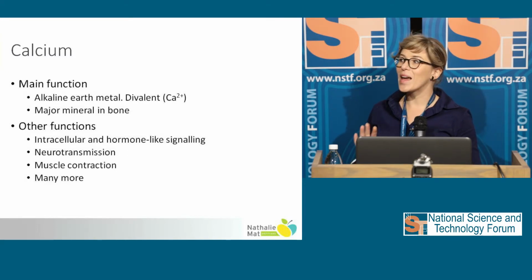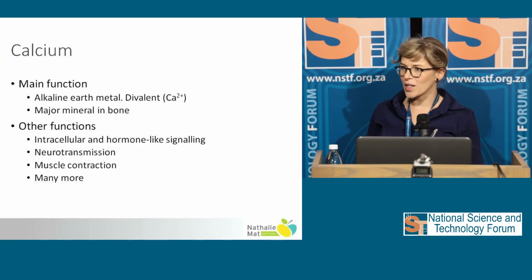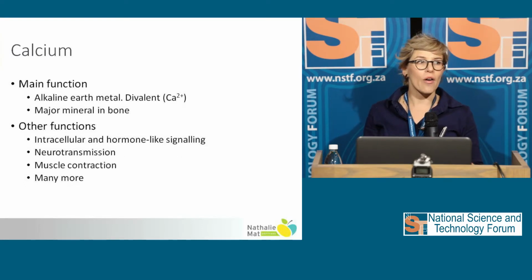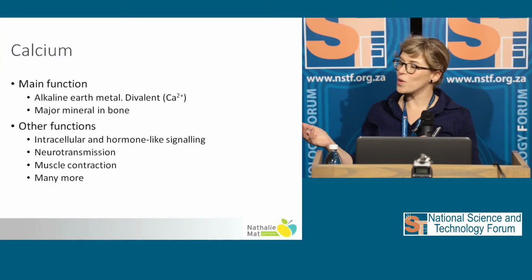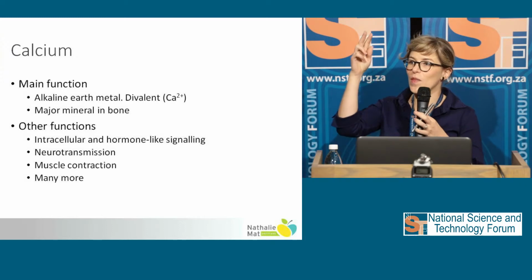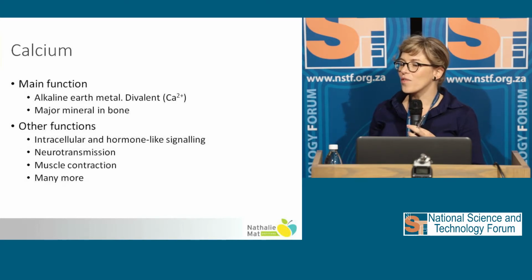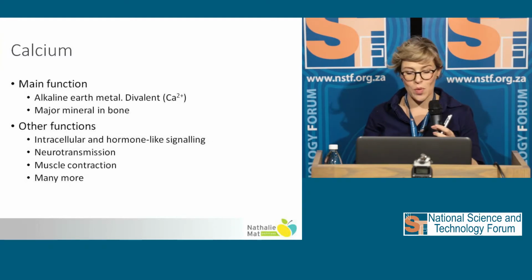But it does many other things in terms of communications and hormone-like signaling. So I wouldn't be surprised if at least 1 or 2 people in this room are on calcium channel blockers as medication, or are on something that would influence how quickly calcium moves in and out of the cells, because it's involved in neurotransmission and also muscle contraction. When a muscle contracts, there is the use of both calcium and magnesium to get that muscle fiber to shorten and then to let go again. And imbalances in these are part of the reason why we experience deficiency symptoms. And I've said many more because, oh my gosh, there's so many.